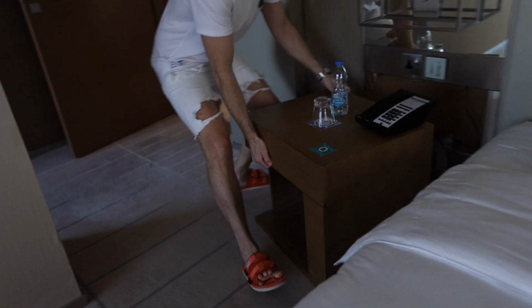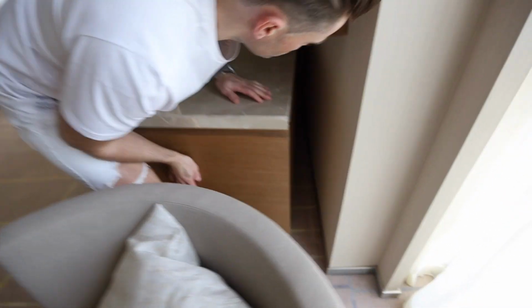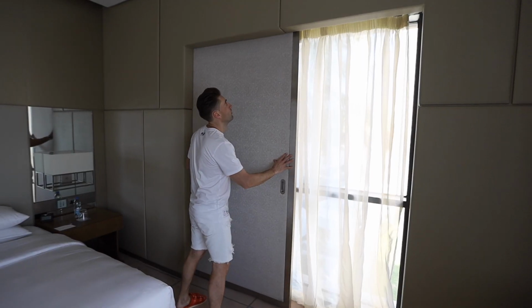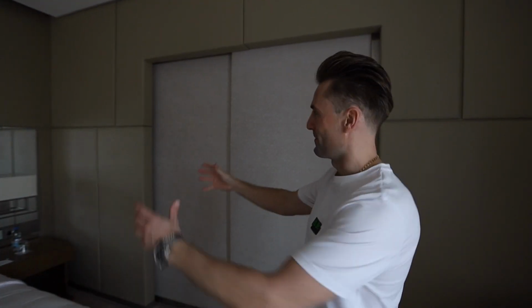So let's start from nightstand and moving around. Oh wow, it's perfectly clean. No dust at all. Everything is clean in the master bedroom. And here is clean. I love these blinds. We have like full wall here. By the way, these blinds are clean.